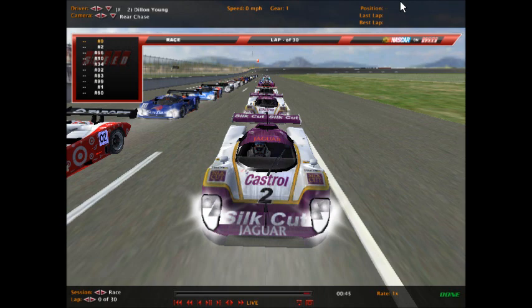Now, some of the names you'll see in the field here, about three of them actually, you'll be familiar with in the NNSCRA itself. That's Ford, Dodge, and Chevrolet. But some of the names are unfamiliar to the NNSCRA.